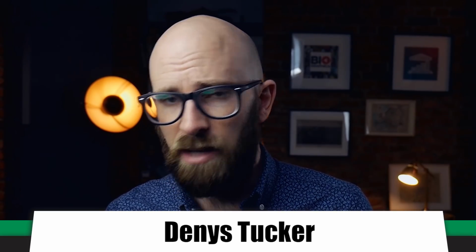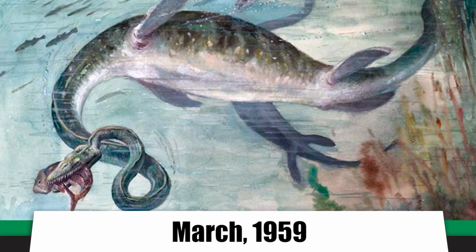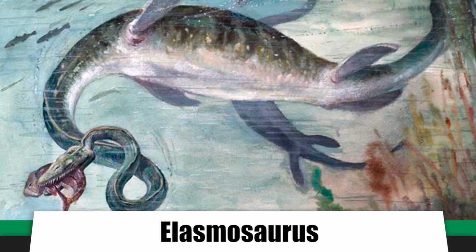It was supported by Dennis Tucker, curator of fishes at London's Natural History Museum. In March 1959, Tucker reported seeing a specific type of plesiosaur called Alamosaurus as it took a swim in Loch Ness. The museum trustees asked Tucker to desist from circulating his theories, but Denny's would not listen. He believed his theory to be corroborated by the so-called Dinsdale film.